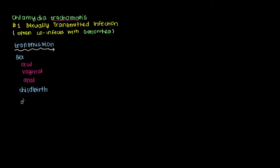And finally, one of the unique ways that we can transmit chlamydia that we can't with many other sexually transmitted infections is with direct contact. Now, I want to throw a big asterisk over here, because chlamydia can only live outside of a human host for about a few seconds to a minute.